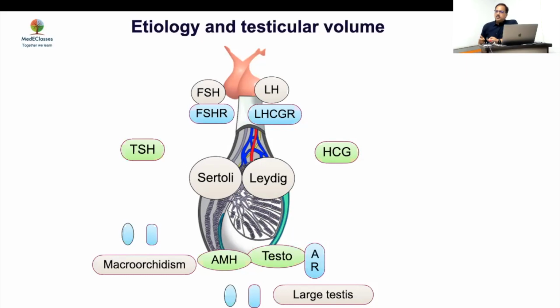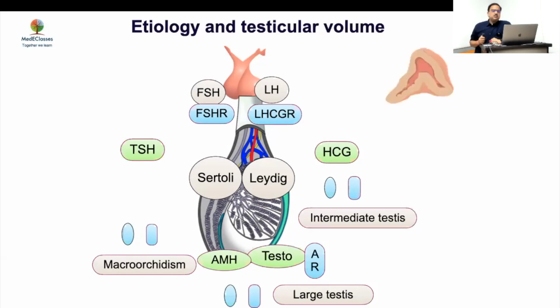Now, if you have an HCG producing tumor, or there is an issue of isolated LH excess, what will happen is that Leydig cells will go up. But since HCG or LH does not have an effect on the Sertoli cells, they will not increase. So what you will see basically is that the testicular volume will slightly increase, never above 10, usually around 8. So as I said, there will be a discrepancy between testicular volume and pubertal development, and penile size will increase. There will be intermediate testes.